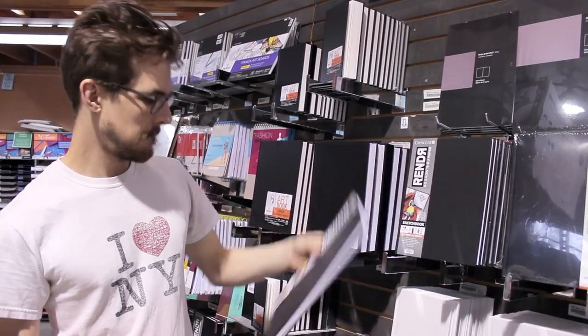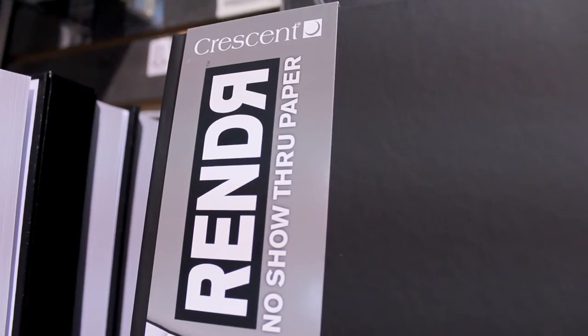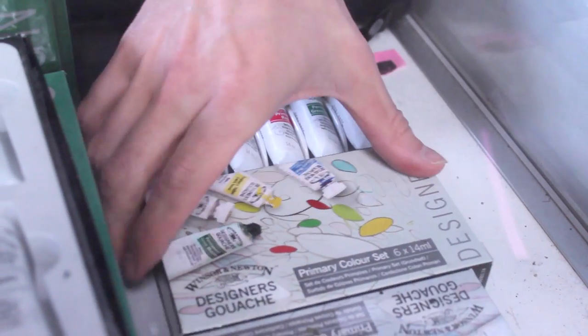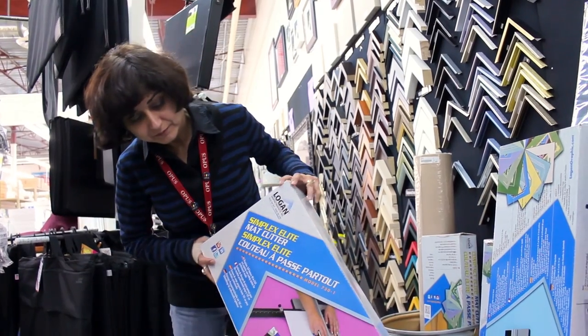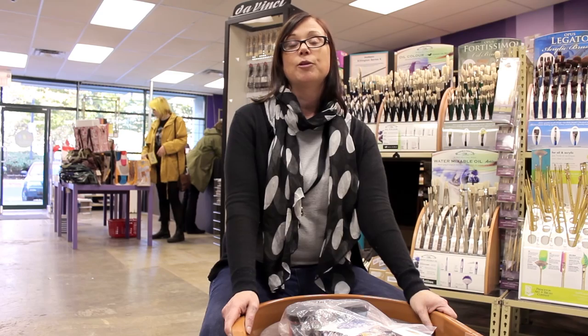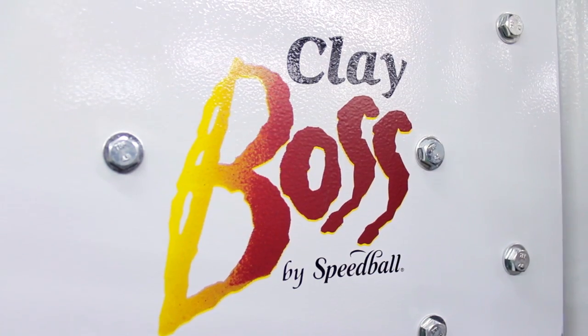My ultimate gift is a really good quality sketchbook. The Render Sketchbook is a particularly great gift because it's designed to work with all kinds of media. My ultimate gift will be a Logan mat cutter, so I can frame all my watercolors. For me, it would be to have my own pottery wheel and stool.